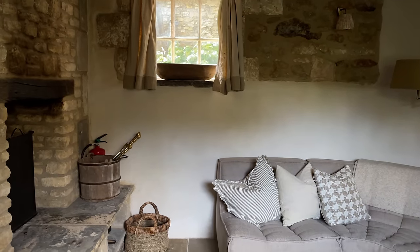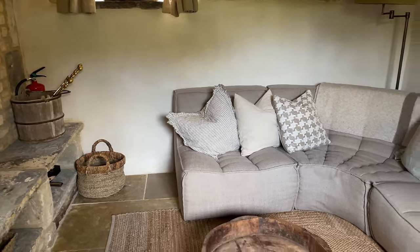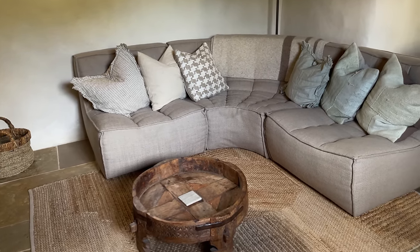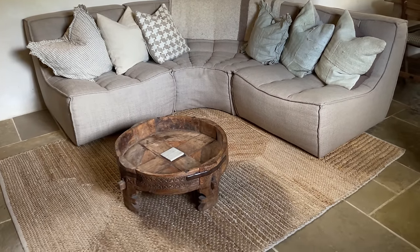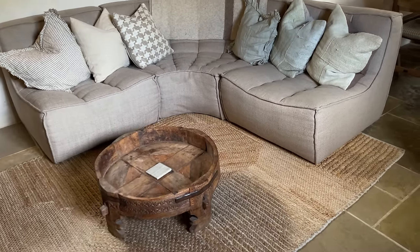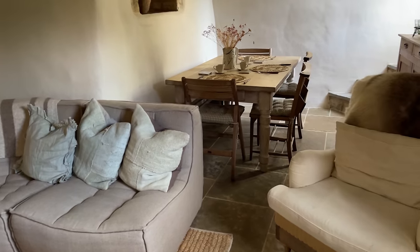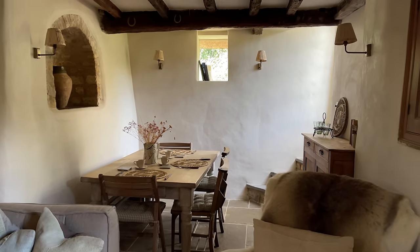I'm really, really loving the colour scheme that they went with in here. Very, very neutral tones. Lots of different textures within the colour palette. Lots of nice, raw, natural materials. It's really, really well done.